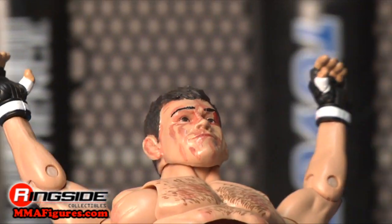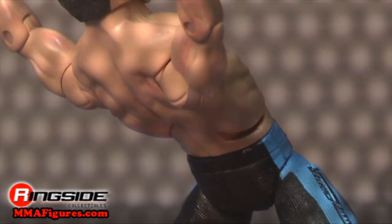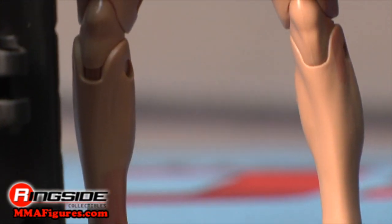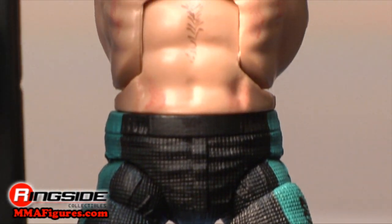MMAfigs.com brings you an awesome, never-before-seen exclusive that really raises the bar for fight action figures. These figures commemorate that UFC fight in an all-new, no-nonsense way, and you have MMAfigs to thank for that.